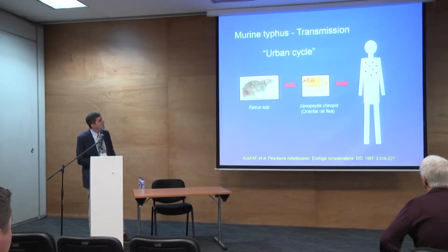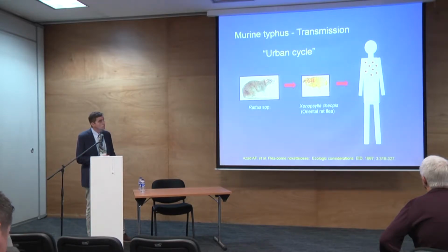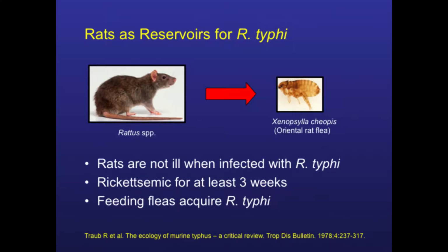The classic transmission cycle of murine typhus, which some people refer to as an urban cycle, involves rats. The reason some people call it an urban cycle is that many of these rats are in large cities, port cities, places where the population density of people is very dense. The primary vector is Xenopsylla cheopis, the oriental rat flea. Rats do not get ill with Rickettsia typhi. They don't die, don't exhibit any ill effect, and they remain rickettsemic for at least 3 weeks. So when a rat is infected, it will have rickettsia in the bloodstream for a long time.